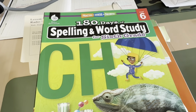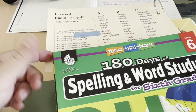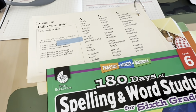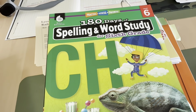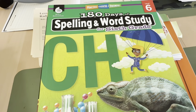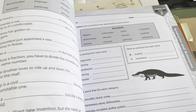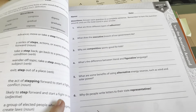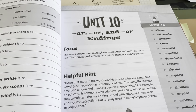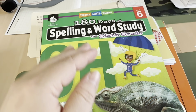I really am strong on having a rule-based curriculum that has the rule, and this is really cool because it has a little jingle for you to learn as you're learning the rule, and spelling lists to go along with it. That's what I want. I was very particular on which workbook I would get for him to do, and I ended up going with this one, 180 days. I can do a flip through of this some other time, but basically it's following the same thing, where you have some sort of rule base in the very beginning. You have spelling words all attached to the AR, ER, and OR endings, and then you have a list of words. Good for me. That will work.